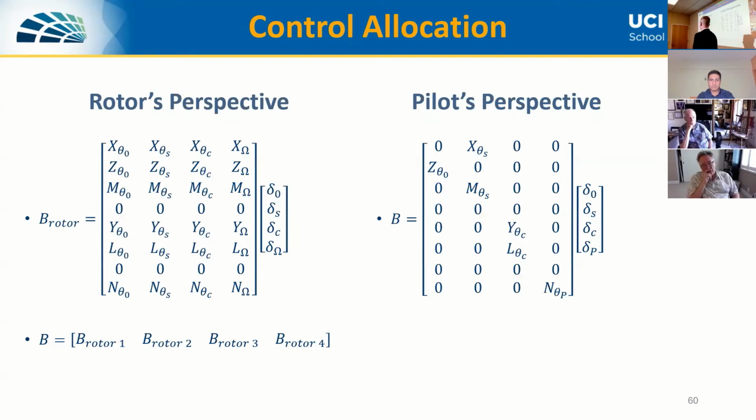All right, so now looking at the control allocation study, as I mentioned, the B matrix on the right represents the aircraft from the pilot's perspective. So again, it doesn't care about the control allocation strategy, just that the pilot moves the controls a certain amount, the vehicle responds a certain amount. So this would also include things like the transfer function from how far the pilot moves the controls to how much the swash plate moves or the blades change angle.